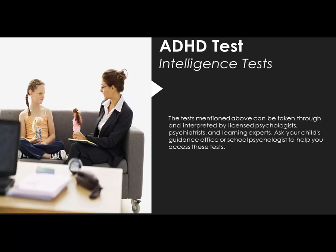The tests mentioned above can be administered and interpreted by licensed psychologists, psychiatrists, and learning experts. Ask your child's guidance office or school psychologist to help you access these tests.